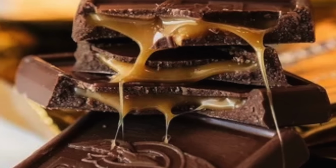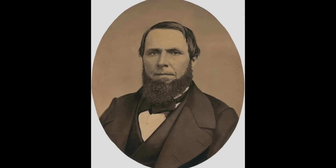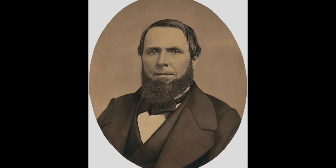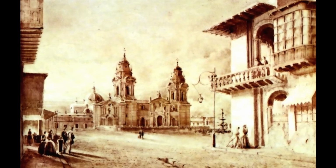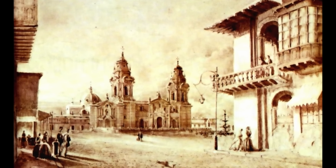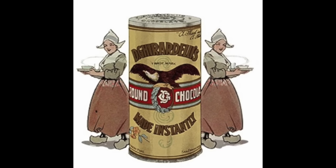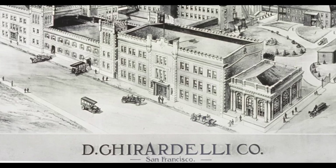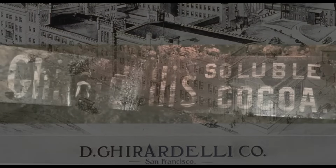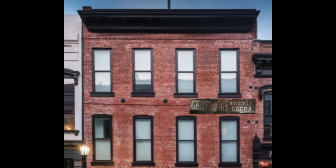In the select group of savvy gold rush businessmen, Domingo Ghirardelli was no exception. In 1849, he traveled from Italy to Lima, Peru to sell chocolate there and make some seed money before moving to San Francisco and building a chocolate empire. By the late 19th century, Ghirardelli was one of the biggest chocolate makers in the country. This porcelain enameled advertising sign would have been nailed to the side of a building in downtown San Francisco in the 1890s.